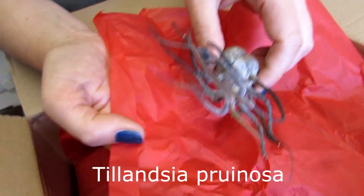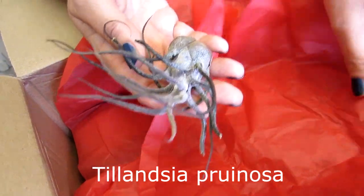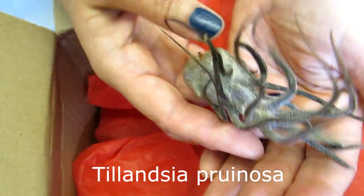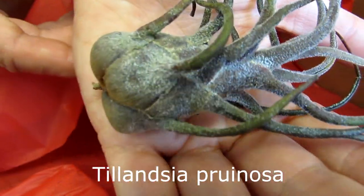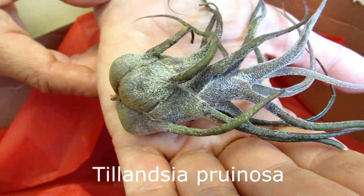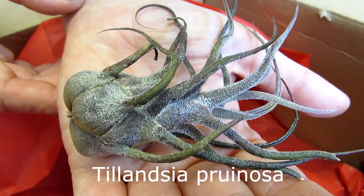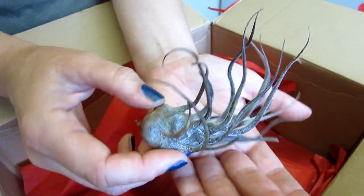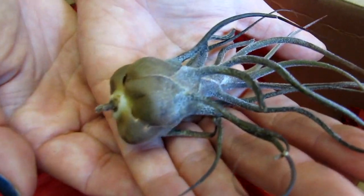Oh my golly, look at the beautiful. Gorgeous, gorgeous, gorgeous air plant there as well. That's beautiful. Look at that. Magda, these are incredibly healthy as well, which is amazing. So, guys, you can see what wonderful quality you're going to get. Isn't that beautiful?